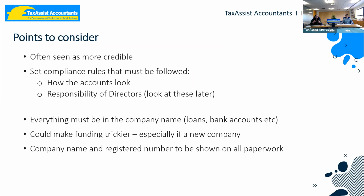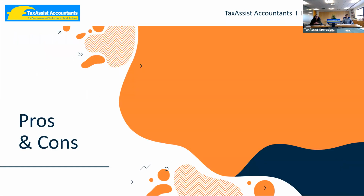Company name, so the limited company name that is registered at Companies House, and the company number that is assigned to all new companies set up. I'll explain a bit more about that later. They have to be shown on all paperwork. So invoices, anything you send out to customers, suppliers, anything like that, you have to make sure those key details are shown on there so that anyone could potentially look you up if they needed to. So I will just hand over to my colleague Andy now just to go through some of the pros and cons.